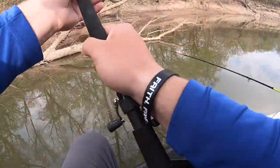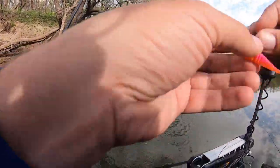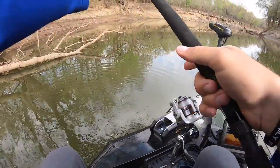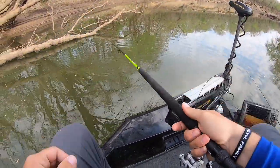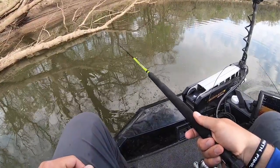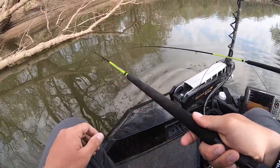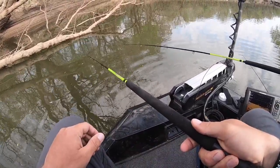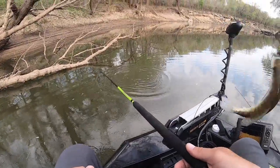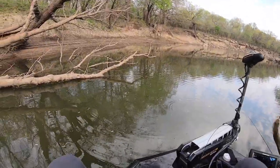Missed him. Did you? Yep. Got him. Little slab. Yeah, they're down there. Got him. That's still a little slab, but we're dabbling, son. Dabble, dabble. Oh, I got him. This is a big one.